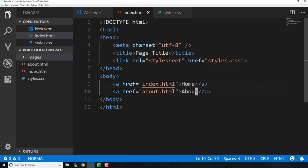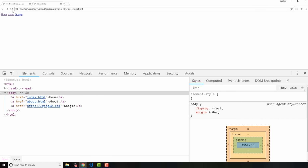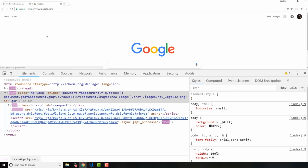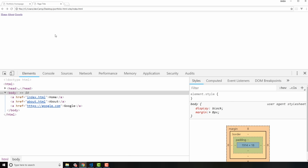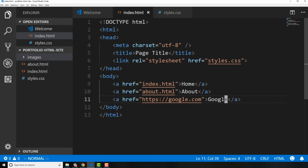Now, if you wanted to point to an outside website, so say you wanted to say, I want you to go to Google, then you could just create a link, and instead of just passing the file name, you would pass the full reference. So this is called the absolute path. You'd pass that, and now if you click on Google, it'll actually take you there. So that's how you can work with links, and also how you can implement routing in HTML.